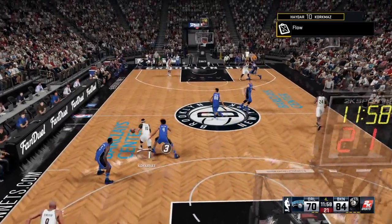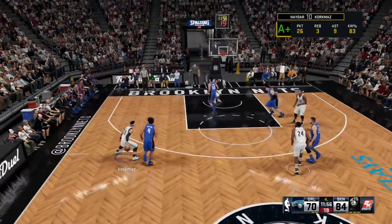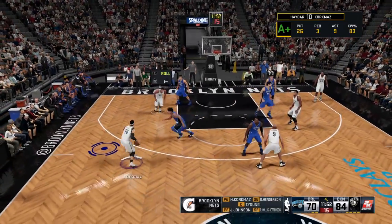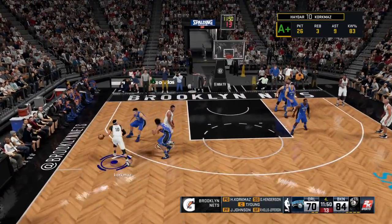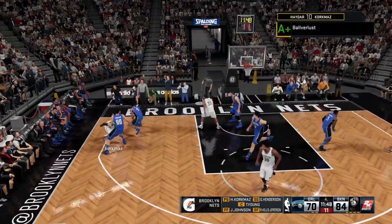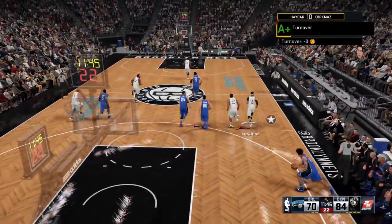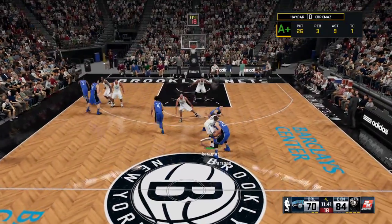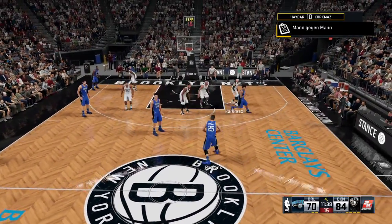And we're getting underway here in the fourth quarter. The scoreboard tells the story in this matchup, but we'll see how much things change up here. Korkmaz, he's in at the point. Hollis Jefferson is out there with Johnson. Then it's Young, and it's Henderson in at the 2 spot. So that's the Nets 5. Now here's Parsons.